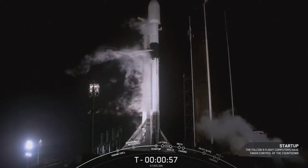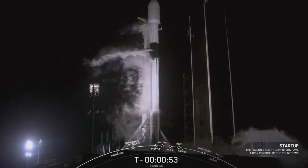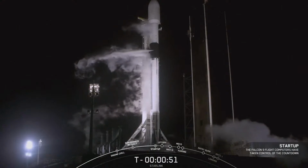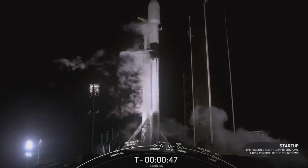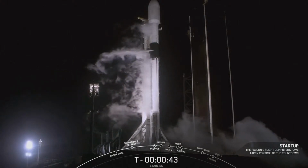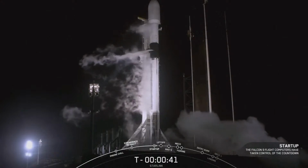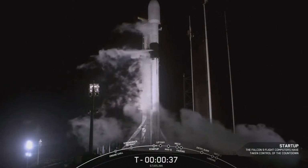Falcon 9's in startup. We are in startup. Both stages are now beginning to pressurize for launch. In a few seconds here, we should hear the launch director give the final go for launch. Falcon 9, Starlink, LD's go for launch. And there's the final go for launch.